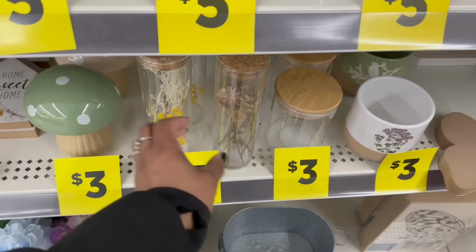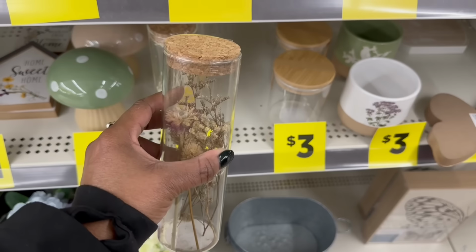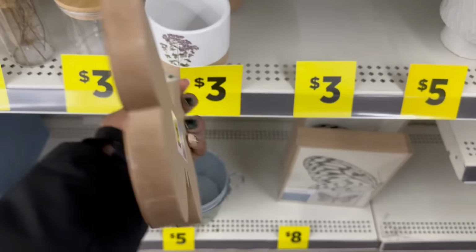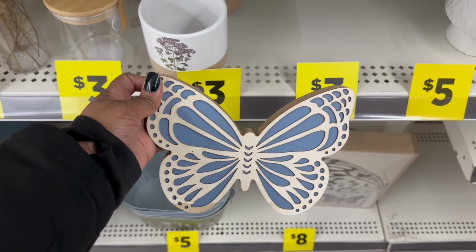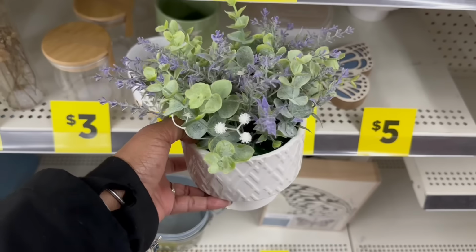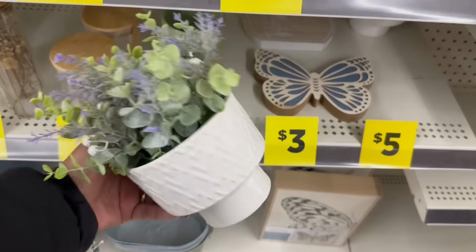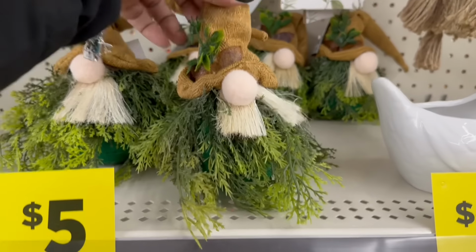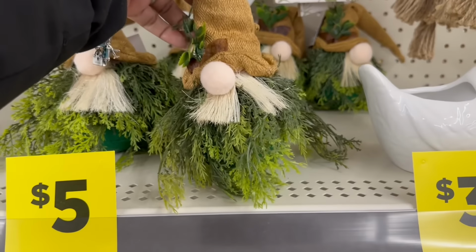That one, I'm feeling this one right here. I guess because it's more neutral. So they rocking those. The tabletop butterfly for three. Yeah, they're putting things out now. These are five. That is pretty. I really do like that. Yeah. Is this like a Nomi tree? Girl, for five on that.